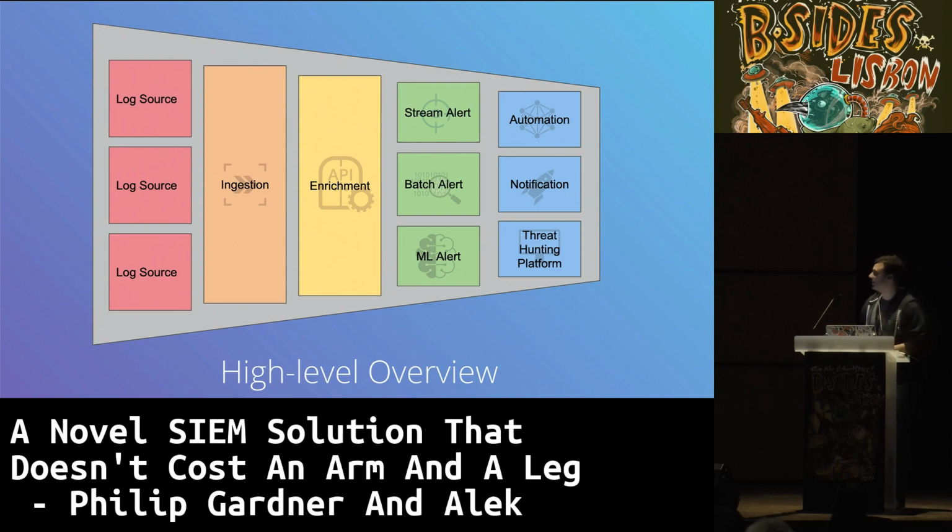So we took a step back and really thought about what we were trying to do with all this. On the left here you can see we've got all of our log sources, and there's a ton of them. We narrow that down. We pick out the important logs and we put those into a place and we ingest them. We're going to enrich those logs and correlate things and make it a little bit more human readable and useful. And then once it's been enriched, we can do all sorts of different types of alerting, right?